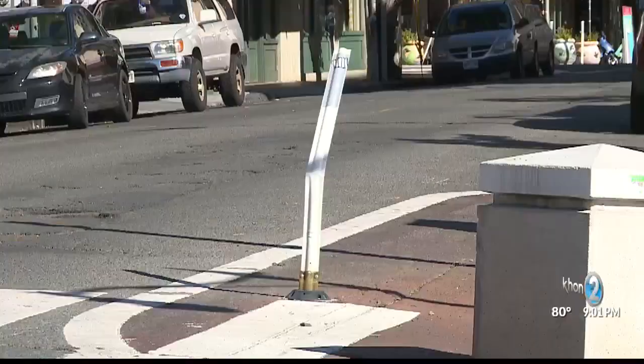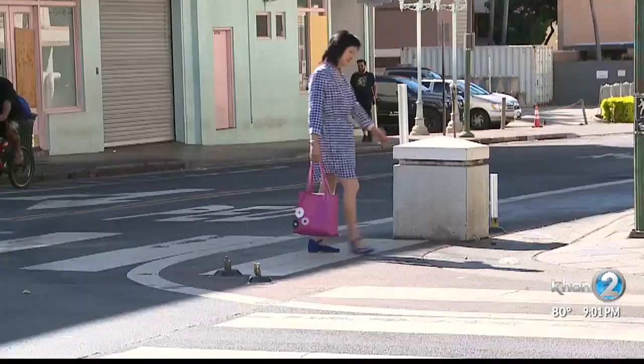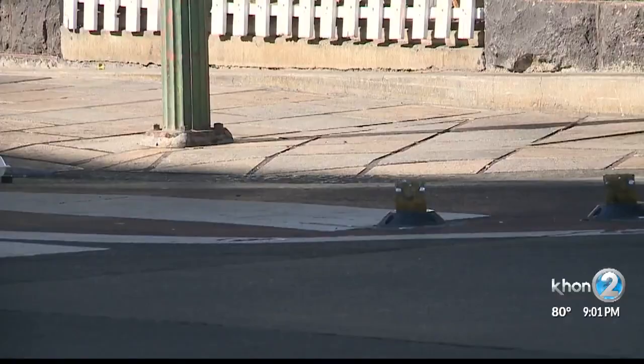Some are bent, some are broken, others have tire marks, and some are nearly gone. Residents say it's a problem. It's so dangerous because when vehicles drive by, they can hit that and damage their tires. Pedestrians crossing the street can trip and fall on that. Especially at night when it's dark, people can't really see.